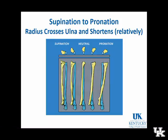So in anatomical position, the radius is a tad longer. In pronation, it's a tad shorter. Relatively shortens around that. Pronation and supination basically are going to go from the head of the ulna through the head of the radius. So it sort of crosses through the orientation of the forearm.